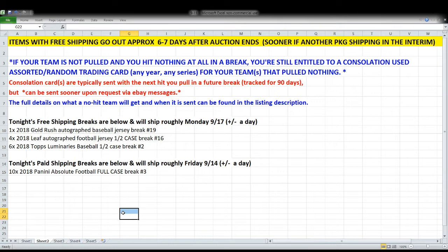And one final time for shipping information, if you were in one of the free shipping breaks tonight, that's the jerseys and luminaries. Look for that to go out on or before Monday the 17th. All my free shipping stuff I generally will project to go out 6 or 7 days after an auction ends, although often I am able to get it out to you a little bit ahead of that. But just plan on Monday, be pleasantly surprised if I can get it out to you faster.